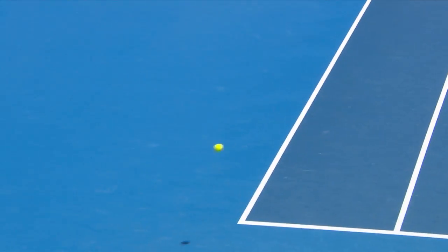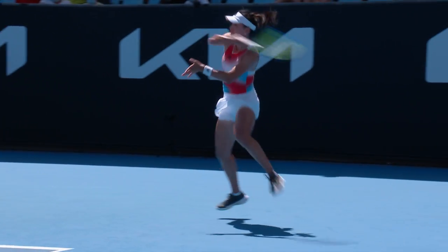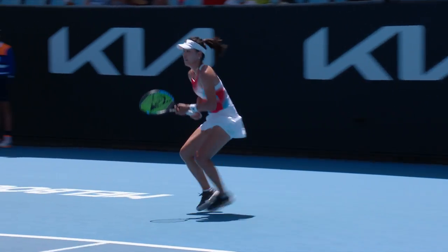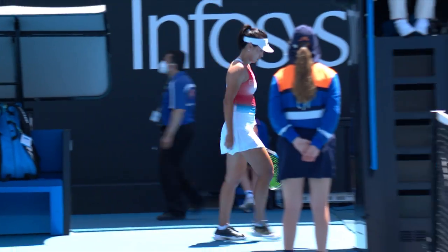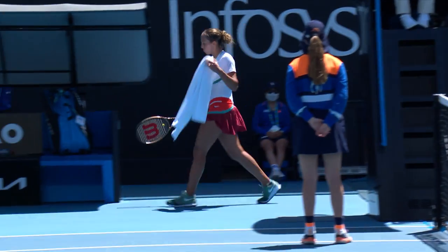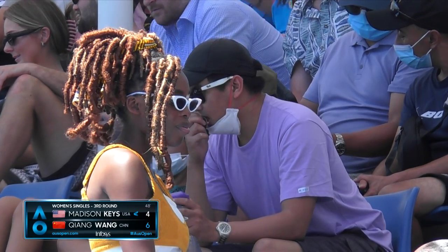And right there is an example of just not quite giving herself enough room and space on that forehand. When she has great space on that forehand, that's exactly right. That's when it's at its absolute best.